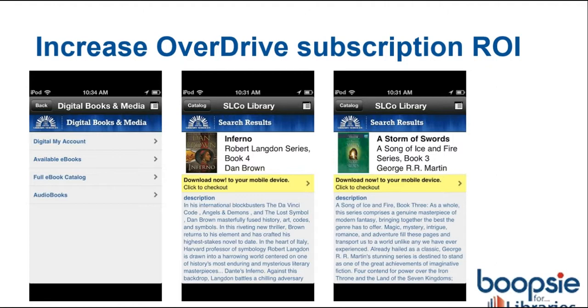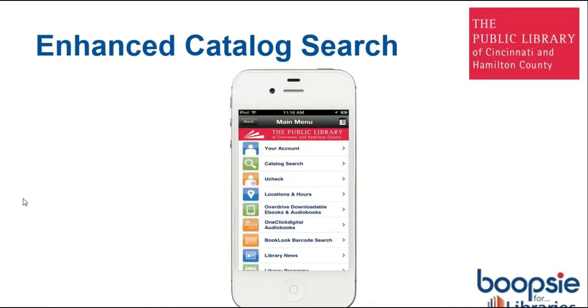But the main thing about adding OverDrive to your catalog is really to expose your patrons and community to the most exciting services you offer at the library. I think a lot of people are even surprised, if they're infrequent or somewhat frequent users of the library, that you do offer these free services like ebooks and audiobooks. It's amazing how many people don't realize you can download free books from your library, and popular ones too, obviously Game of Thrones and Dan Brown and Grisham and everything that you offer.